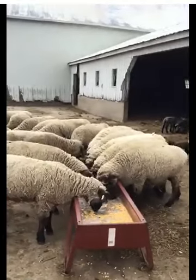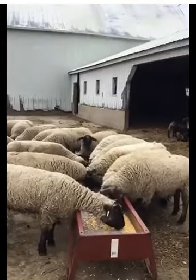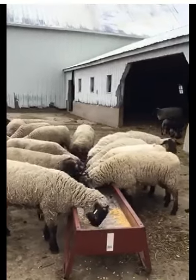Most sheep have 2 babies is the most common number. Some have 1, some have 3, and on a rare occasion, sheep will even have 4 babies.